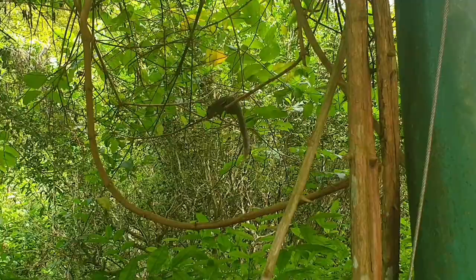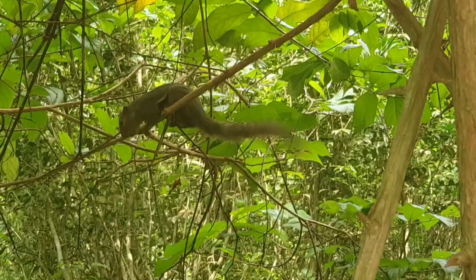Tingnan nyo, may sumingit oh. This is the reason why I love to travel. And it is because I love nature and the things around it.